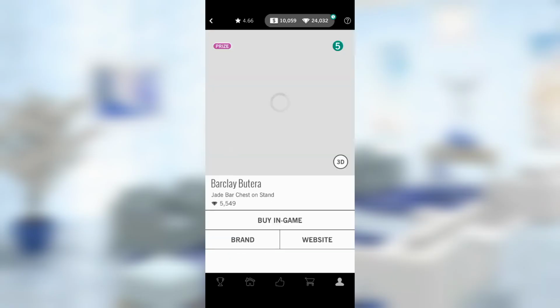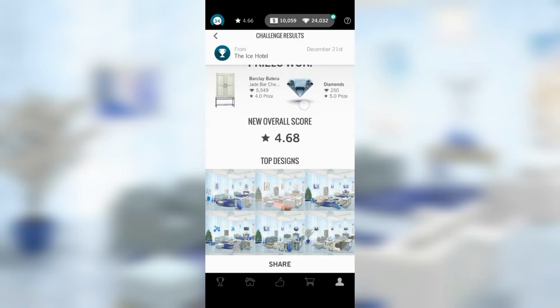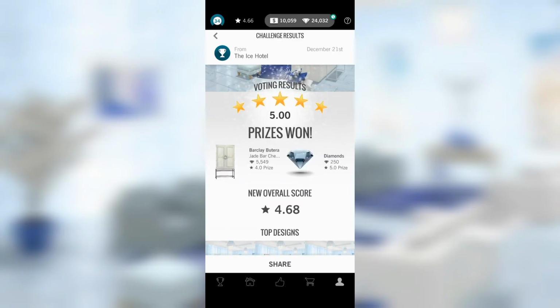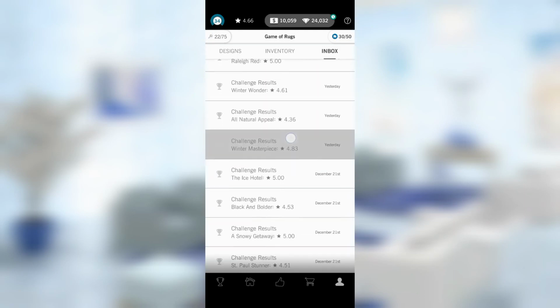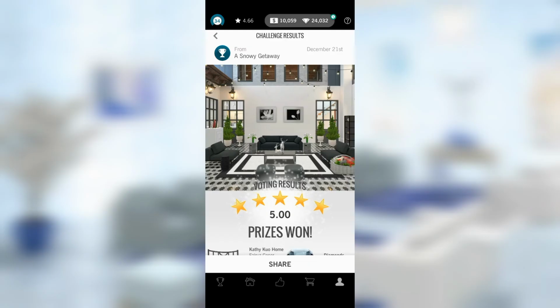Won this very nice bar chest. I have that now in a couple of colors. So that was good. And then the day before yesterday, I had 2 5s because I got a 5 on this, which looks just like the other room that I did in black and green that didn't score well. I suppose that theoretically this has more Christmas stuff in it.